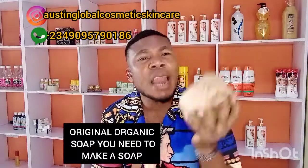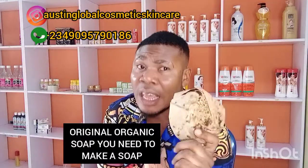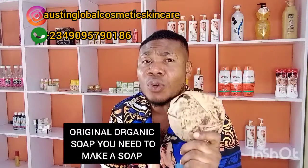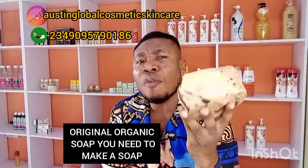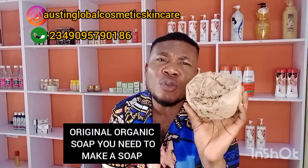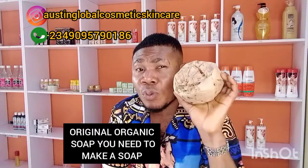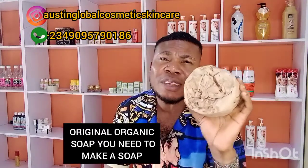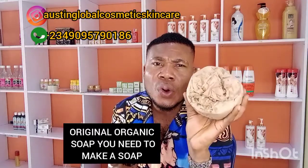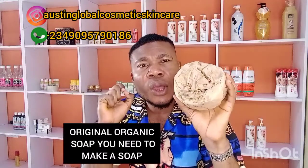Now we talk about black soap. You all know how black soap is. Even though you can use this for whitening, basically, it's for moisturizing the skin. You can use this soap, and it will moisturize your skin and give you the glow color you'll be needing. Your skin will glow.